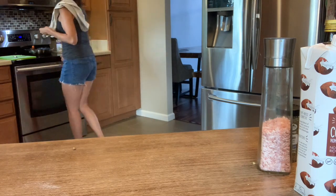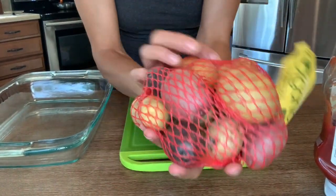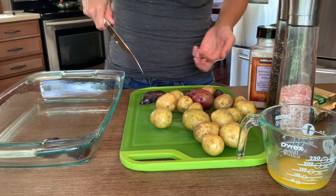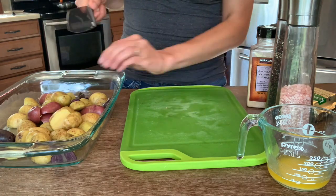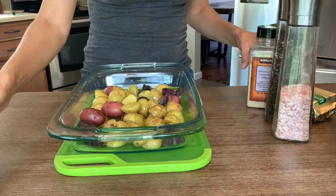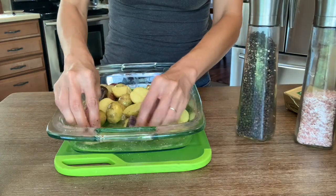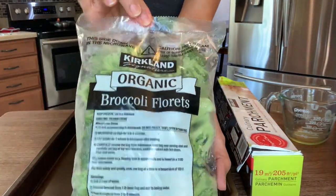And now I'm going to take some butter and melt it for my potatoes that I'm going to make. I'm going to cut them into about bite-sized pieces and throw them all into a baking dish. And then I'm going to take that butter and pour it right over the potatoes. It's about 1 tablespoon to 2 tablespoons, a little bit of garlic powder, salt, pepper, whatever seasonings you want. Get everything nice and coated, and I like to put the cut side down in the dish. And then it went into the oven, the 400-degree oven with the meatloaf.